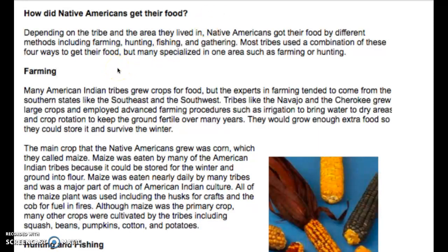Depending on the tribe and the area they lived in, Native Americans got their food by different methods including farming, hunting, fishing, and gathering. Most tribes used a combination of these 4 ways to get their food, but many specialized in one area, such as farming or hunting.